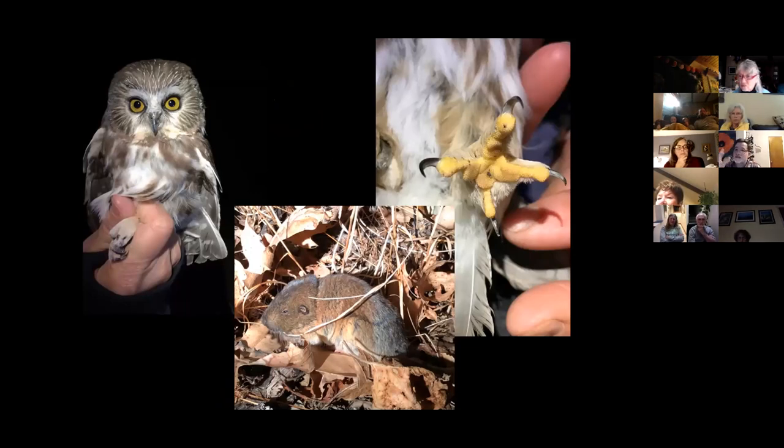Their diet cycle fluctuates. They're opportunists, so they eat what they can find. Some years there'll be a lot of voles, and you can see in that picture in the center, there's a vole, and that's one of their favorite food sources. That vole is about 50 grams. Now, a male saw-whet owl weighs 70 grams. Wow. So they're taking prey almost their entire size. I mean, I guess you could do the math.